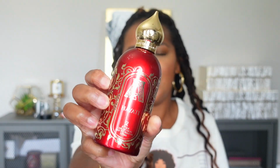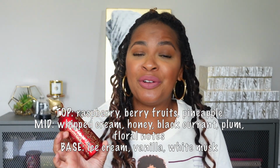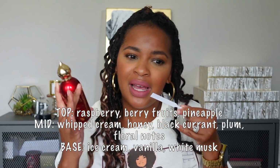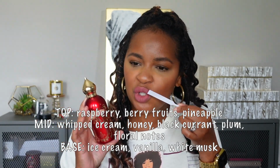And this last fragrance made the list actually because of my daughter. This is from Attar Collection and this is Hayati. So this is a raspberry type scent. Somebody said it smells like raspberry hookah. I don't know about that because I don't do hookah. I don't really know how hookah smells, but it definitely is kind of this almost alcoholic type raspberry with some sweetness to it. It's tart, it's sweet. It smells a little bit synthetic, but it doesn't smell synthetic in a bad way.